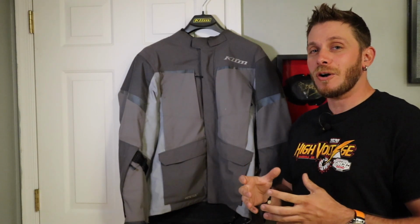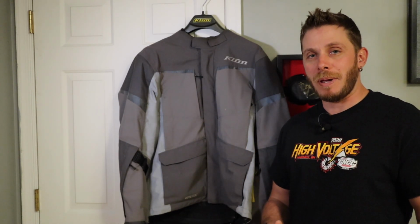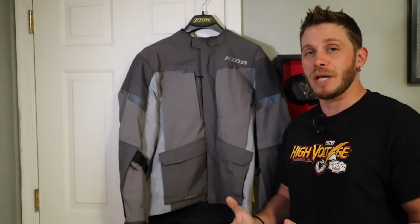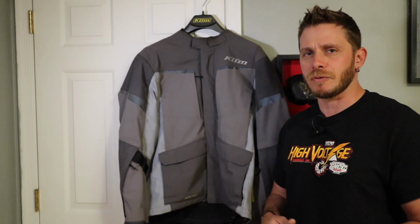Okay, so to get started, this is the Klim Carlsbad Jacket. I'm gonna go over some of the features on it, and then I'll show you the Carlsbad pants, go over some of the features on that, and then share what my experience has been with these two garments riding for the better part of a year now. If I had to guess, probably 10, 12,000 miles at this point, all sorts of different riding conditions.